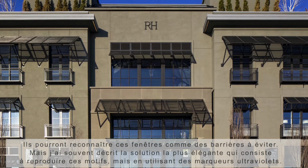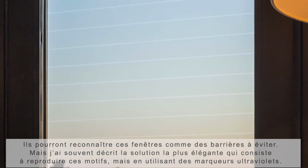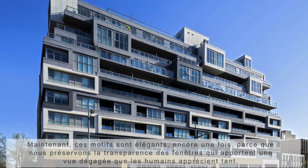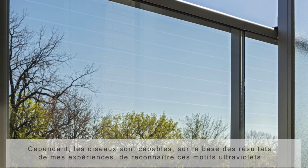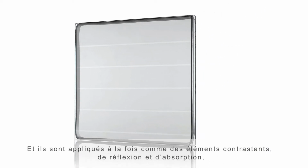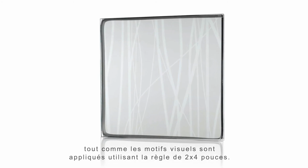But I've often described the most elegant solution is to replicate those patterns, but using ultraviolet signals. Now, these patterns are elegant, again, because we preserve the window that humans enjoy so much being unobstructed. However, the birds, again, are capable, based on the results of my experiments, to recognize these ultraviolet patterns. And they are applied both as reflection and absorption, contrasting elements, just like the visual patterns are applied using the 2 by 4 inch rule.